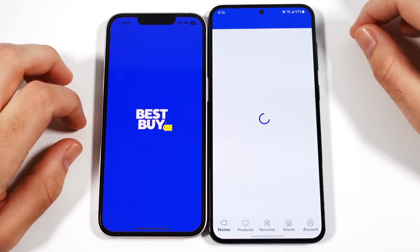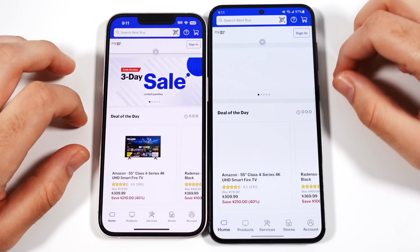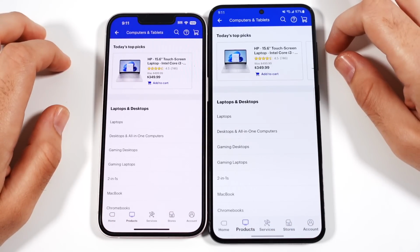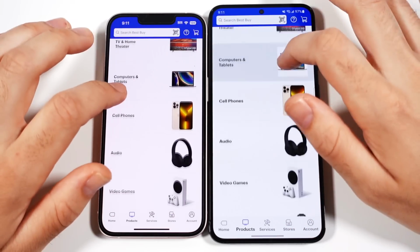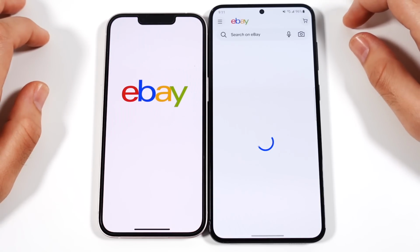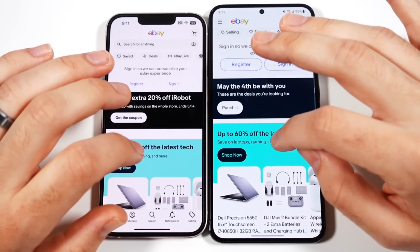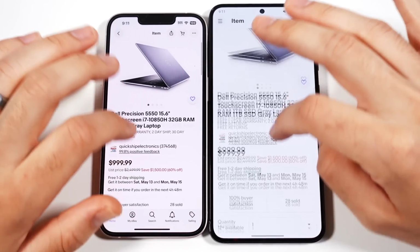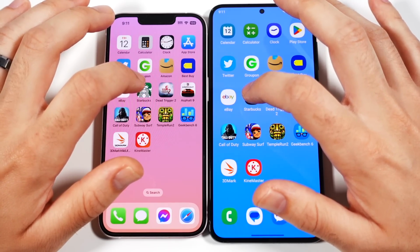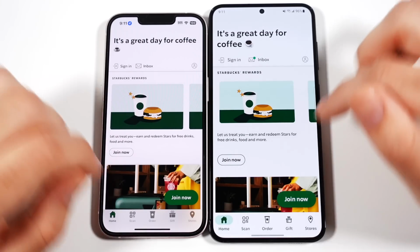We'll go into Best Buy. And you'll see iPhone on that one. Products. Samsung. Looks like iPhone on that one. Cell phones. Looks like Samsung on that one. eBay. You're going to see eBay on the right. Let's click this. That might have been on the left. Swiping out of there. Let's head into Starbucks now on both phones. You'll see that's on the right.